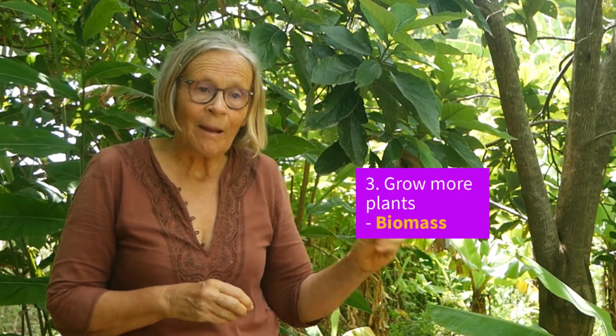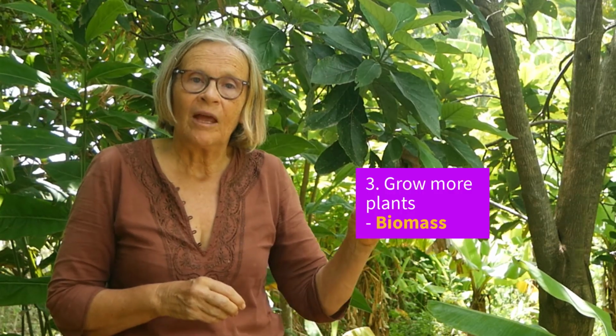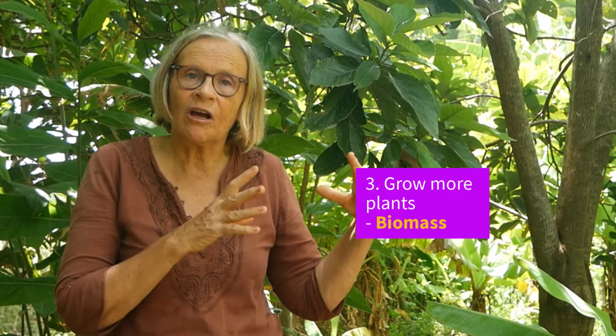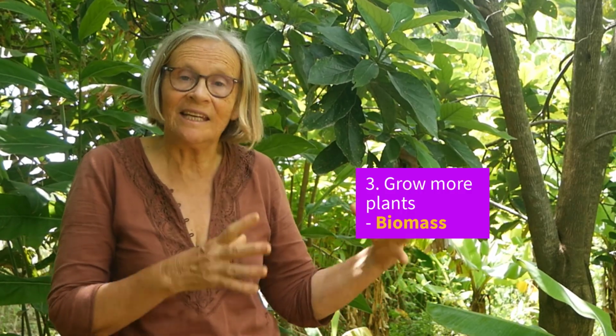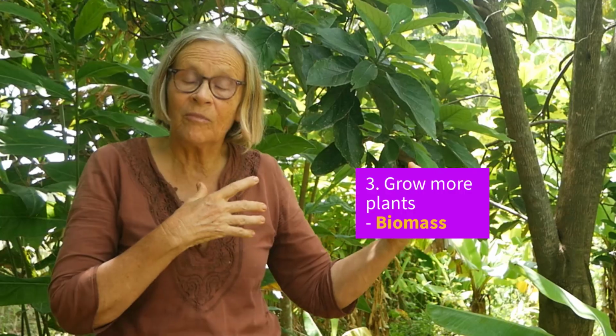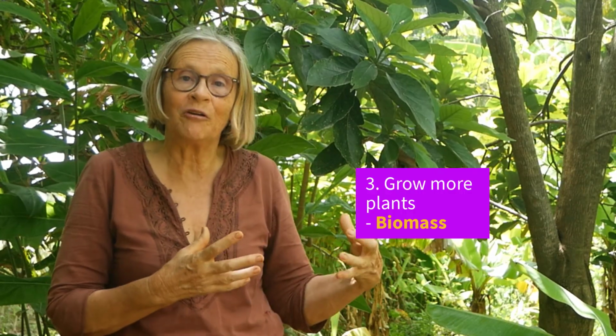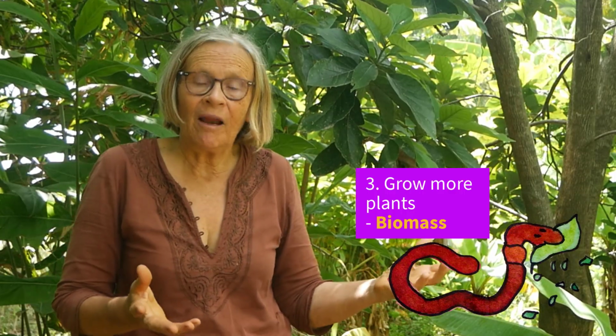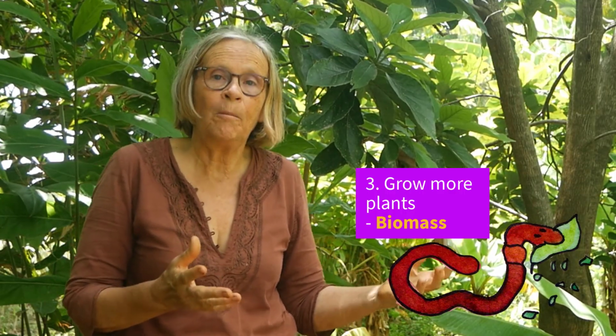So this is the third and the crucial thing we need to do: to basically grow more plants, more plant biomass, because that is the main thing that our soil organisms need to eat. There are soil organisms that run the soil ecosystems. And why are living plants better than mulch and compost?